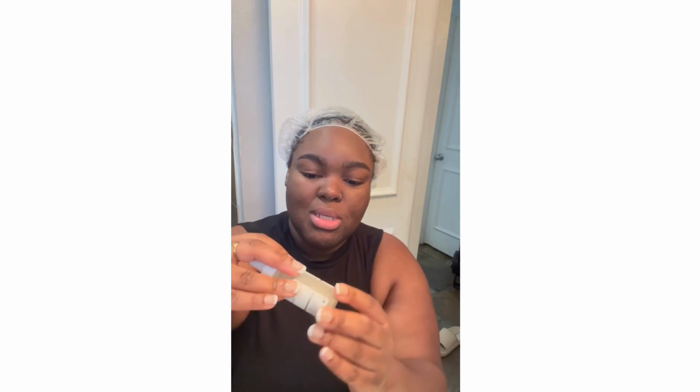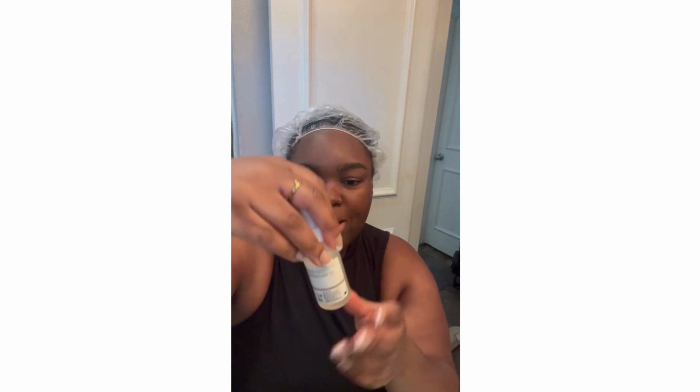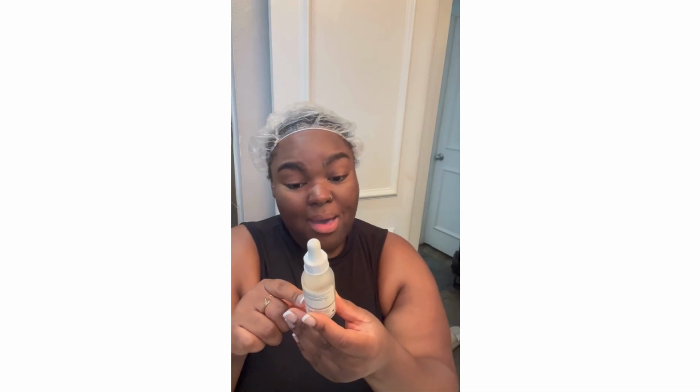What I was going to use is The Ordinary. They have this hyaluronic acid plus B5. I haven't been using this for long, but I kind of like it. Little drop of that serum, and I feel like it makes my skin feel soft and supple. Super soft and super supple. Okay, we're getting somewhere. Gotta make sure the foundation is good before you start applying makeup and all that stuff.